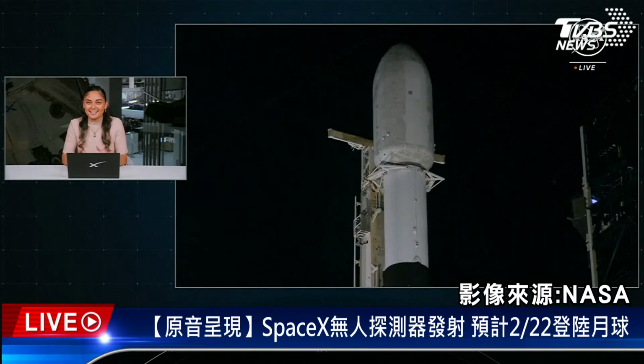SpaceX is excited to partner with NASA as part of the Commercial Lunar Payload Services Initiative, and today we are thrilled to support the first U.S. lunar landing since the Apollo program ended more than 50 years ago. This mission marks our 14th of the year and second in the last 8 hours.